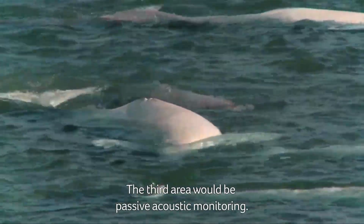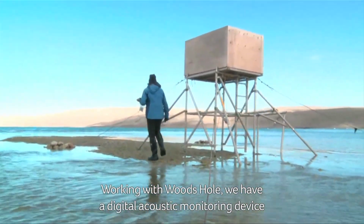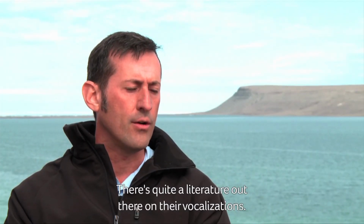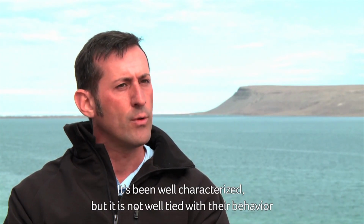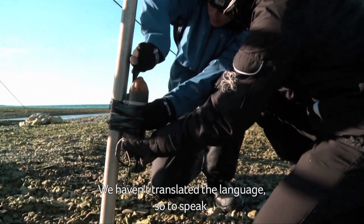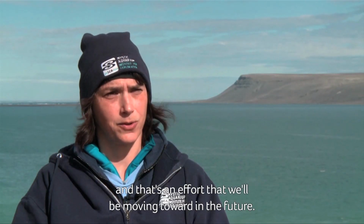The third area would be passive acoustic monitoring. Working with Woods Hole, we have a digital acoustic monitoring device which we've attached to the tower and put underwater. There's quite a literature out there on their vocalizations. It's been well characterized, but it is not well tied with their behavior, so we don't necessarily know what those vocalizations mean for the belugas. We haven't translated the language, so to speak. And ideally, we'd like to pair the behavior with the vocalizations, and that's an effort that we'll be moving toward in the future.